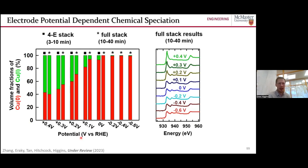This kind of just paints that picture, where these bar graphs labeled with the square are from that four energy stack measurement, and the star is from the full stack measurement. And you can see that as we go to more negative electrode potentials, we've got metallic copper. And as we go from the four energy stack measurement to the full stack measurement, there is even a further reduction just because of the kinetics of this electrochemical reduction of copper oxide into metallic copper.